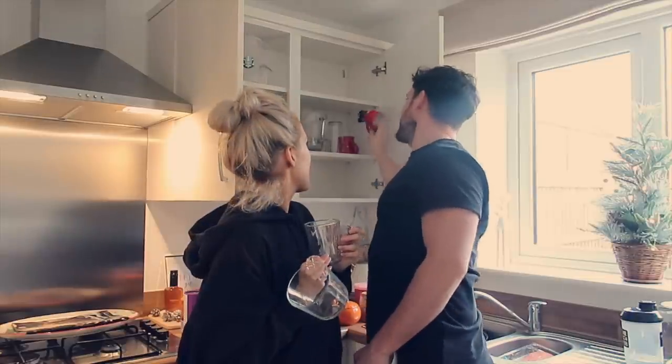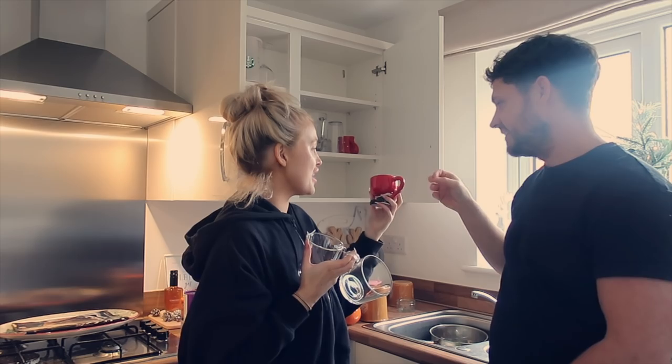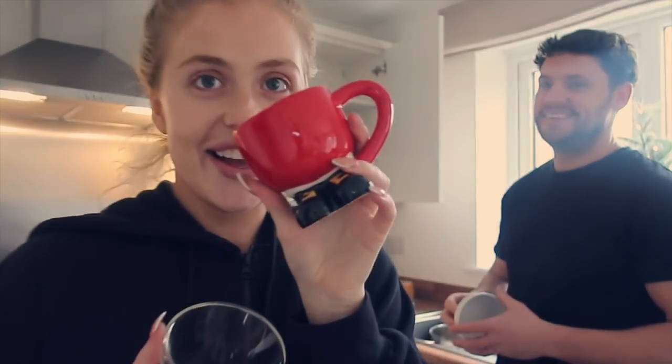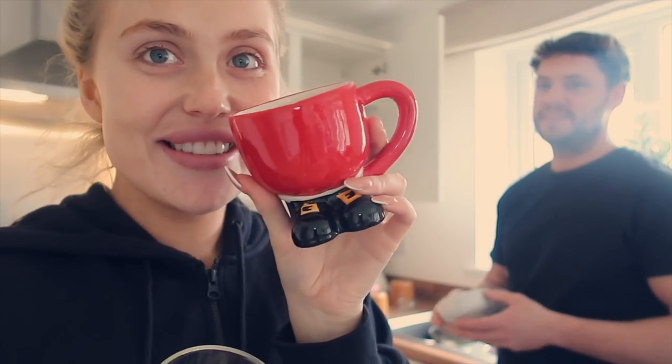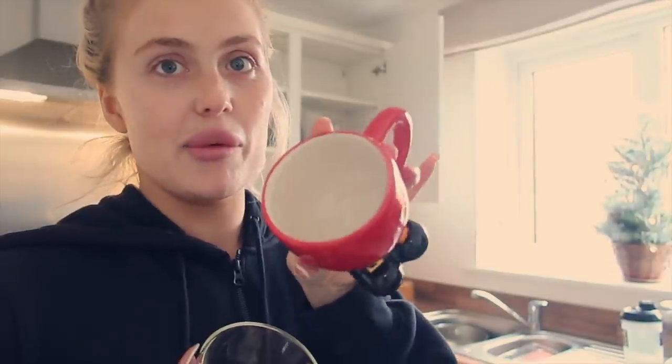What's this for as well, an egg? Ostrich egg. Oh, Mum got me that last year. It's a mug. What for? Santa's boots. An espresso? No, you can have a cup of tea in there, a little mini one.